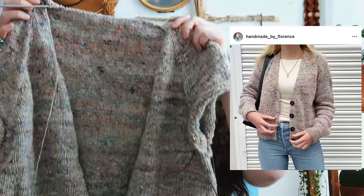Anyway, as I've mentioned before, Noro Madara yarn is a single ply, and this is the color Sake. I am testing this cardigan for Florence from Handmade by Florence on Instagram and YouTube. And she used this exact yarn in this exact color.